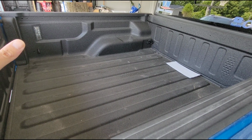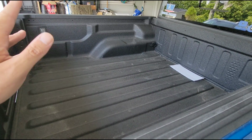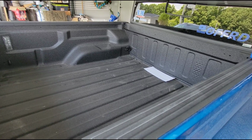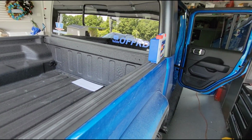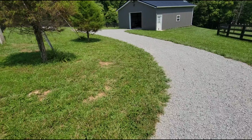When we go on that elk hunting trip, we're going to have coolers back here, guns and gear and all kinds of stuff, and I have to keep it secure and out of the weather, so I'm going to cover this somehow. But anyway, that's about it for now. Just trying to get some stuff together here.